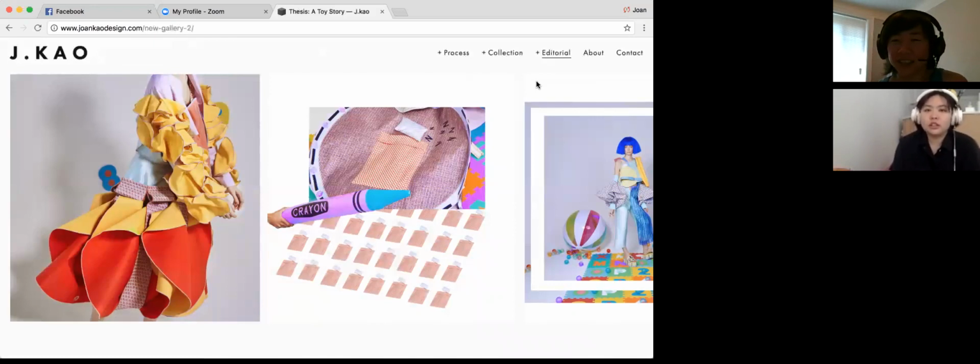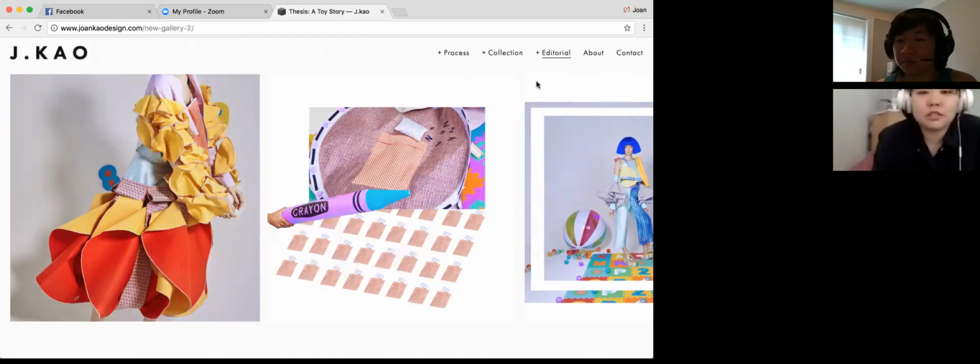So for this editorial, what did you focus on? What do you mean, what did I focus on? Like, what was your goal for this editorial? How did you choose the way things turned out? I also got stuck with a shitty model, which is not fun. But I just wanted to show the clothes and how they move and change.